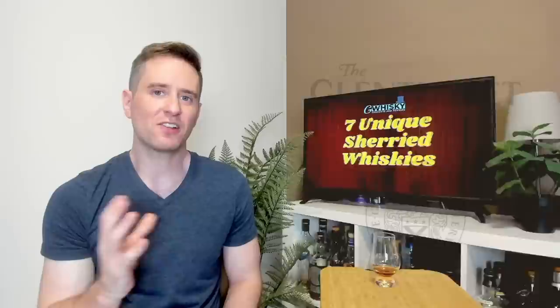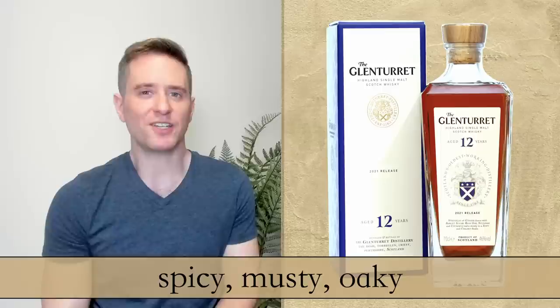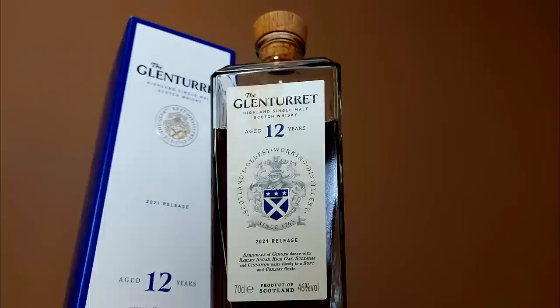My choice for number 1 is not my favorite, but it is a great brand. I've got the Glenturret here. We'll use the 12-year-old as an example. They also have a heavily sherried 15-year-old. They do have some peated stuff out there, but when I think of this brand, I think of sherry first. Much like Edradour, the distillate has a lot to say, even though it's behind an absolute boatload of sherry cask influence. I'd say this whiskey is spicy, musty, and oaky. Very characterful stuff. Comes in at number 1, Glenturret.